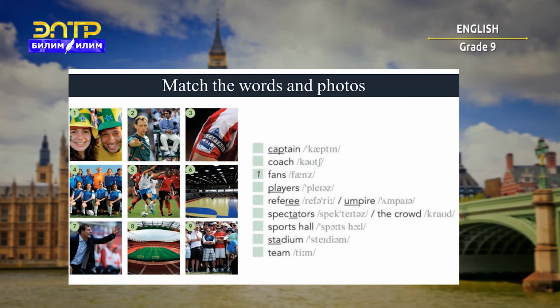So, captain is number 3. Coach, that's 7. Fans, number 1, you can see there. And players, that's number 5. Referee or umpire, that's going to be 2. Spectators or the crowd, that's 9. Sports hall, that's 6. And stadium, 8. And the team, 4. Fascinating. We'll continue.